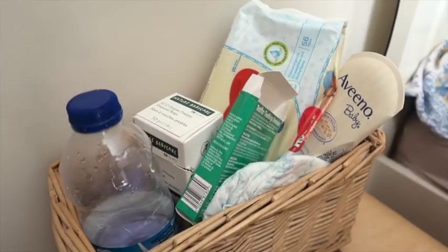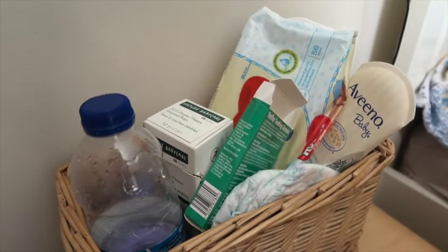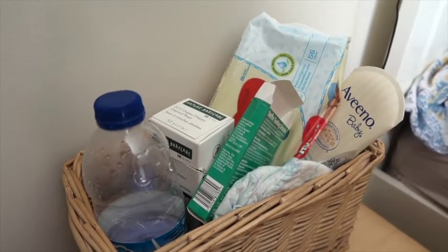This is a really good space saver. It's just got all my essentials in it that I need: water, wipes, nappies, any creams or teething salt you're using, and it just can move around with me and takes up 0 space.